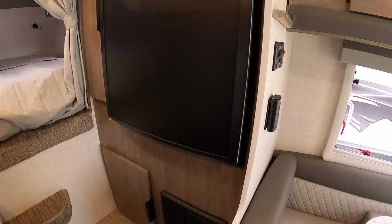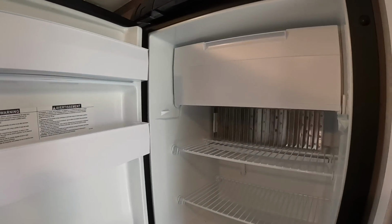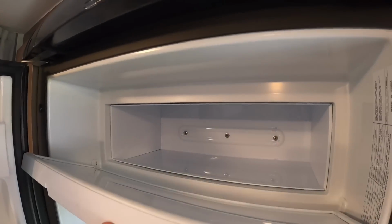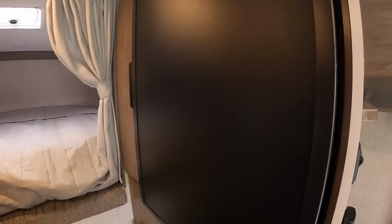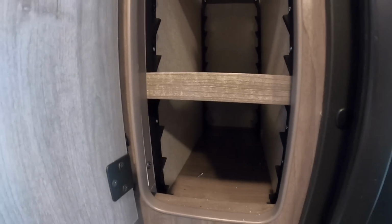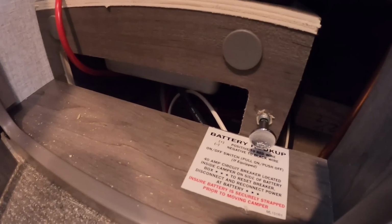All right, over here across from the kitchen is where your refrigerator is. This is a 3 cubic foot fridge with a little ice box up top. You can run this on gas, AC, or DC. DC will suck your batteries dead. Storage over here to the left of the fridge. Battery compartment with your main power shutoff switch there.